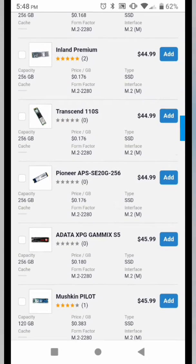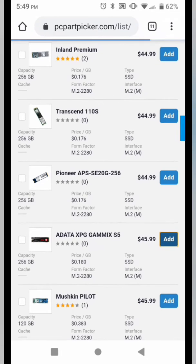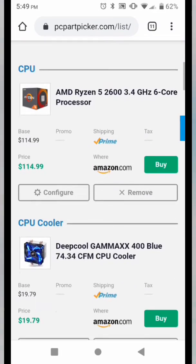42, 45. The XPG GAMMIX S5, that has a heat sink, and I have used that actual storage device, and I know that it's good. So let's add that in there.